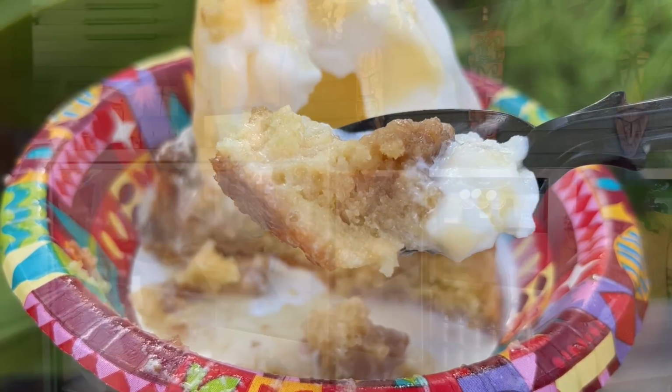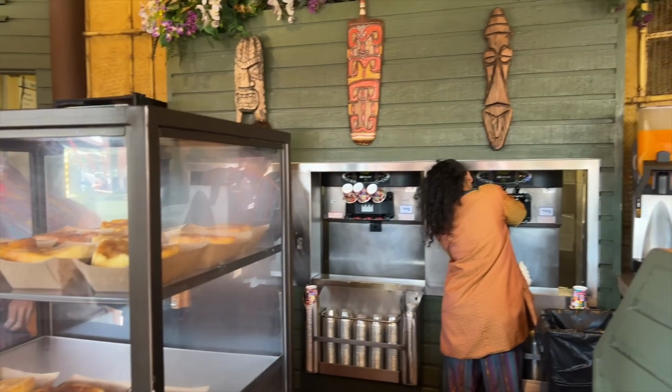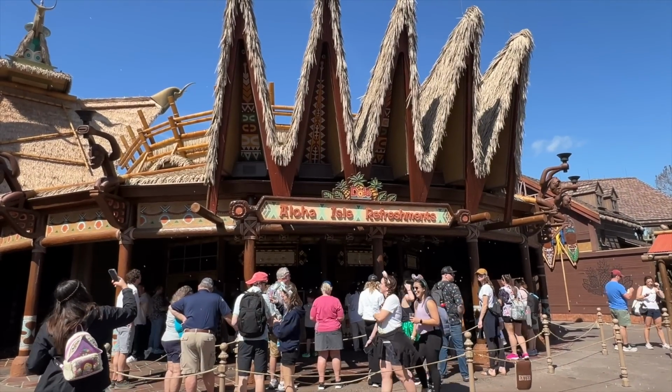If you're not the world's biggest pineapple fan, or you're not a fan of super messy treats in general, because like I said before, Dole Whips melt quickly here, but it is in a bowl at least, then I'd say you probably want to choose something else for your afternoon treat of the day.